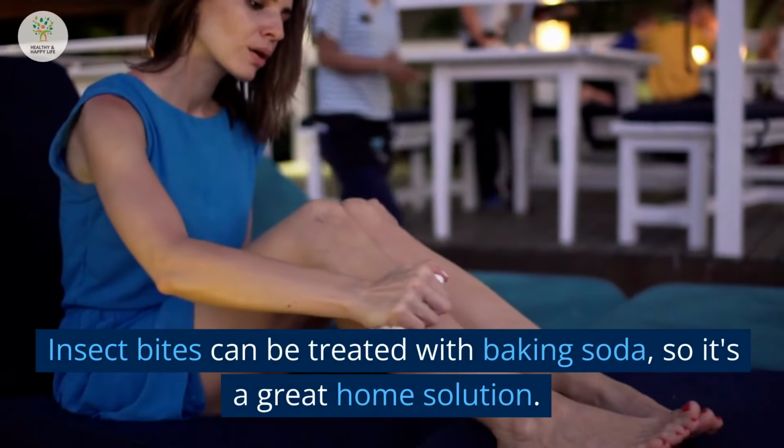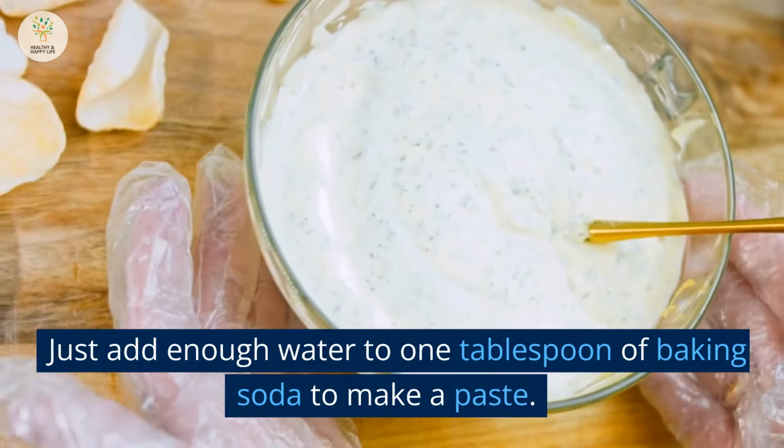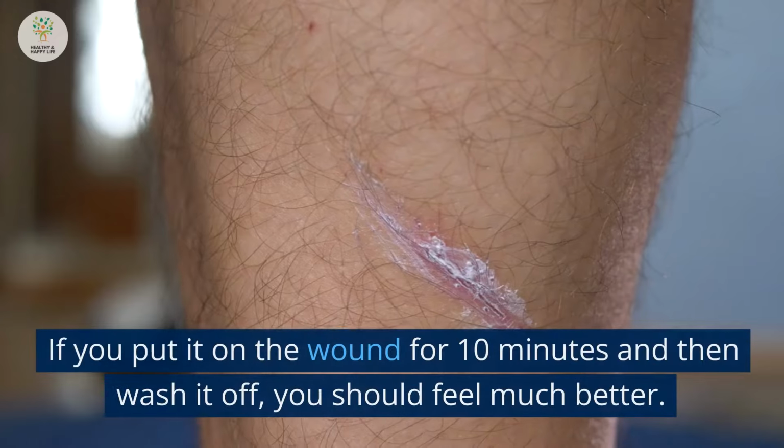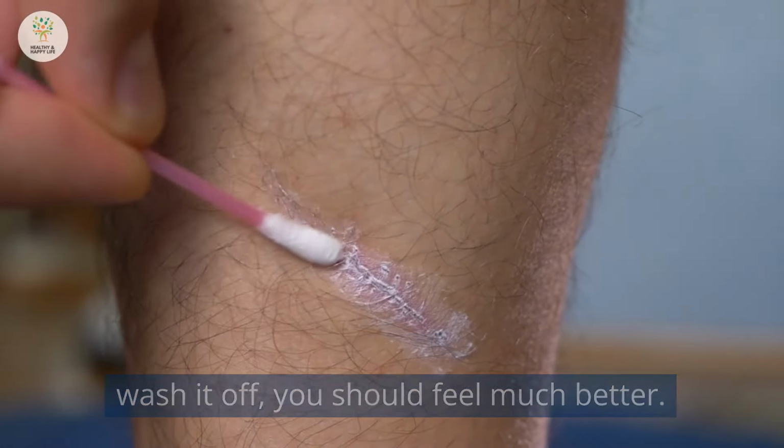Baking soda can be used to soothe insect bites. Insect bites can be treated with baking soda, so it's a great home solution. Just add enough water to 1 tablespoon of baking soda to make a paste. If you put it on the bite for 10 minutes and then wash it off, you should feel much better.